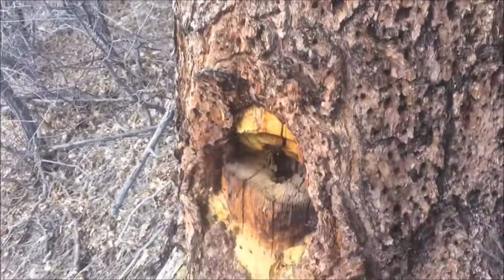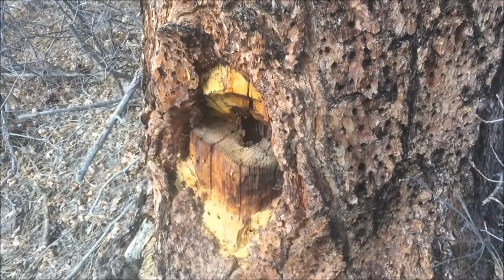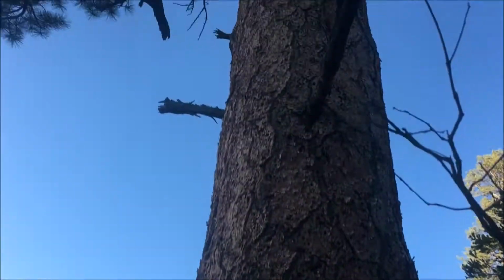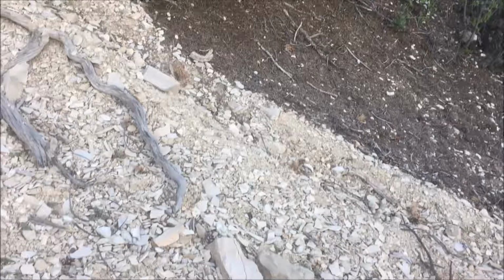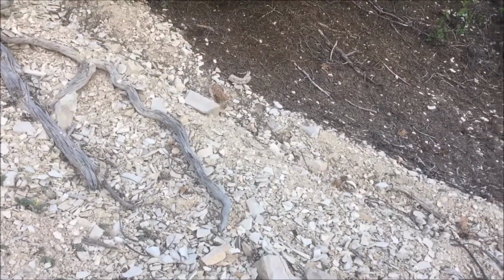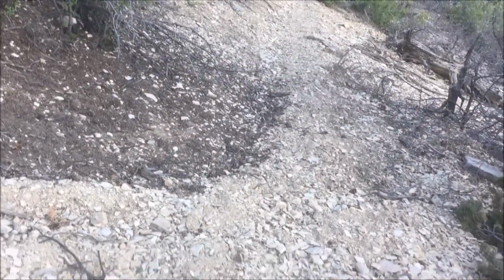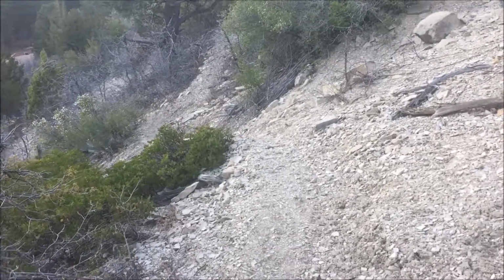This right here was one of the remnants of the lumber mill around here. Someone started cutting it and decided they didn't want it anymore. Now it got to grow big and old. This here is one of the problems with this trail, is all this rock right here will come down and slump and cover the trail. So I'd imagine if no one maintains this trail, sections like this will get completely wiped out and then no one will ride on the trail at all.